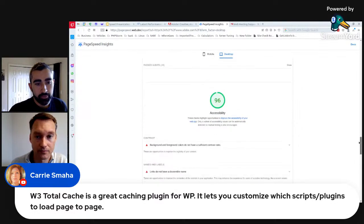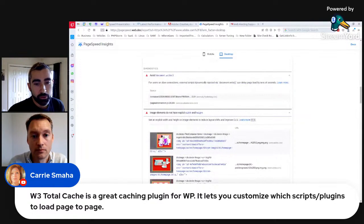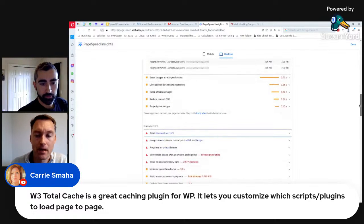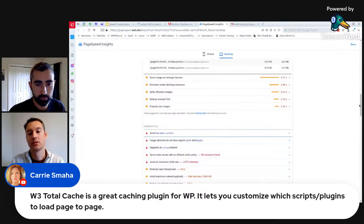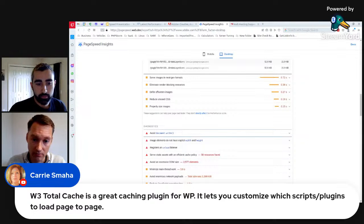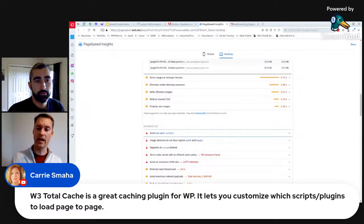Yeah, Kerry mentioned that W3 Total Cache actually does let you customize which scripts and plugins load from page to page. Okay, interesting feature. Keep in mind that with a lot of those things, W3 Total Cache is a very, very complicated plugin. And it's not complicated because they did a bad job or anything. It's complicated because it does a lot of things. It's a great plugin, but you've really got to spend some time and understand. You've got to know what you're looking at before you just turn it on and start flipping features. You don't want to go in there and turn that on and turn that on. Are you going to break your website?